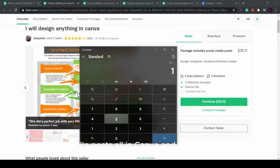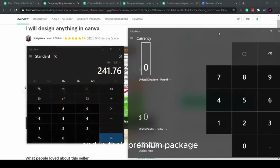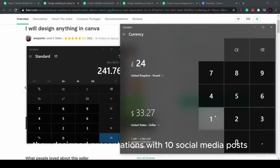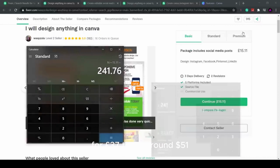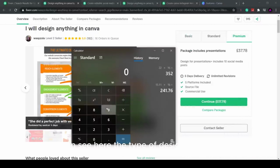If we do some quick maths, assuming all 16 orders are for the basic package, 16 orders times £15 and 11 pence. This person is sitting on £241. That's equivalent to $333 ready to collect. All from just using Canva and promoting your services on Fiverr.